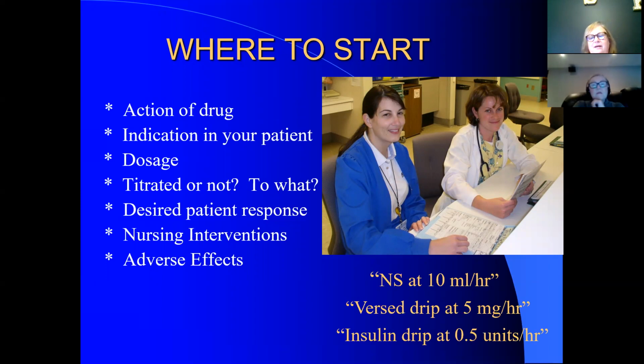Here we go again. This patient example: neosynephrine at 10 mils per hour. So here we have mils per hour. Versed is running at 5 milligrams per hour. And the insulin drip is at 0.5 units per hour. So it's important that you recognize how the dosing is ordered, right? To this point in your program, you would have been talking mostly about mils per hour, right? So when we're running antibiotics or other infusions, it's mils per hour.